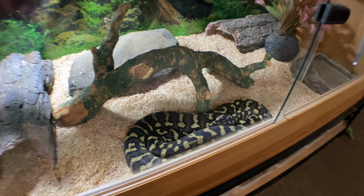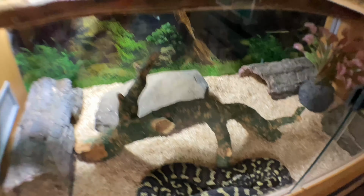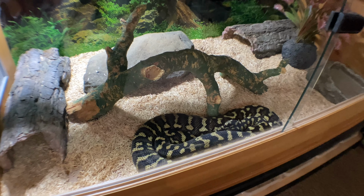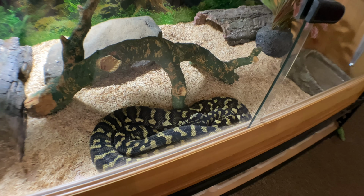Next up, guys, we have Molly, who is my female jungle carpet python. She's doing very well still. She's down at the bottom underneath the heat globe. Nothing in her enclosure has changed, guys. She went from, I think, weaned rats now to juvenile rats. So she's getting nice and big, nice and healthy now.